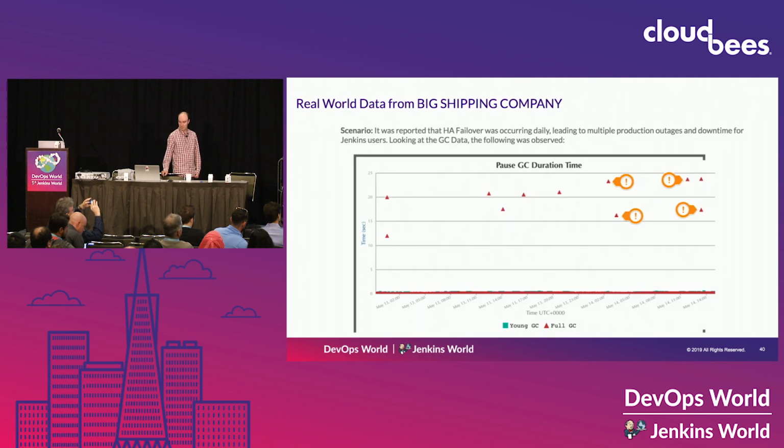Next slide. One other great thing that we can hang our hat on from working with a big shipping company. I don't know if anybody's in the room from big shipping company. Working with these folks over the last year, what was reported was their high availability was constantly failing over. This was happening on a daily, if not every other day basis. And first you start looking at high availability and the configuration and what we're doing. Well, high availability is set in this instance to fail over after 10 seconds of unresponsiveness. That's aggressive, I'll admit, but it should be possible.